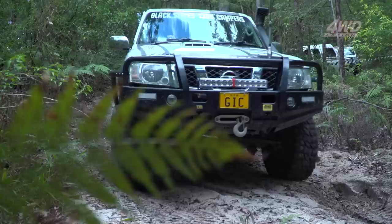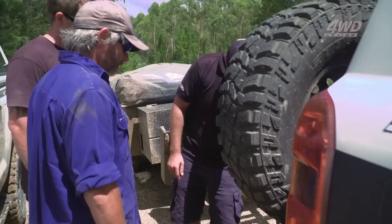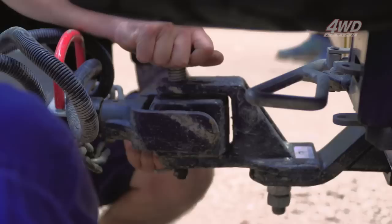It's time to swap the trailer on Lee's Forby. By his own admission, Lee's had very little experience in towing a camper. One thing's for sure though, he's keen as mustard because of course, owning a camper would be perfect for Lee and the family.